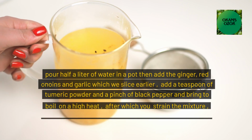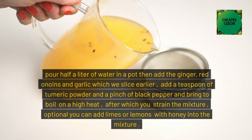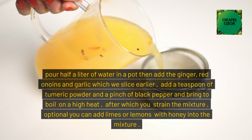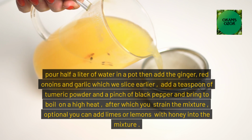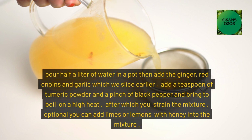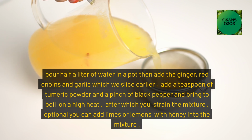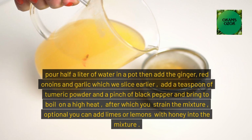Pour half a liter of water in a pot, then add the ginger, red onions, and garlic, which we sliced earlier. Add a teaspoon of turmeric powder and a pinch of black pepper and bring to a boil on high heat, after which you strain the mixture. Optional, you can add limes or lemons with honey into the mixture.